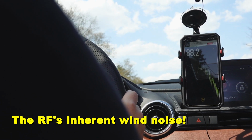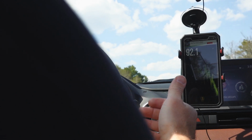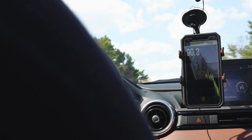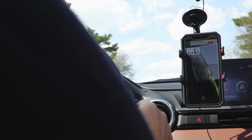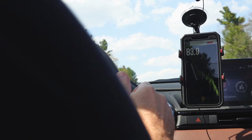So with the AxleBack, you know what? The wind overpowers the sound of the exhaust for the AxleBack. But when you put the mid-pipe on, you can still hear the drone of the mid-pipe in the background.